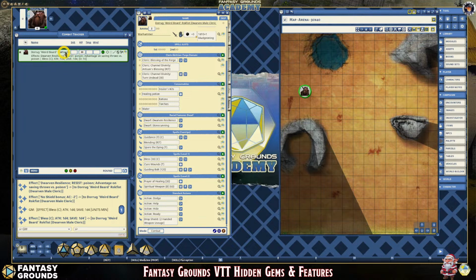This is for D&D 5e, but it will automatically roll to see if you maintain the Bless, which is a really nice feature, because when I first started playing, I didn't even really know about that rule, and when I saw that roll, I was wondering, what the heck is that for? And then I realized that concentration spells require a save if you take damage in most cases. So that is a nice feature.